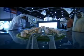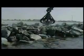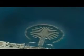It's amazing to think that 5 years on, the twinkle in Sheikh Mohammed's eyes is now actually becoming a reality. The project was a huge success when launched in 2001, with all properties selling out in 72 hours. Reclamation work began with the task of building an island of 560 hectares. That's bigger than 800 football pitches, and thus adding 78 kilometers of coastline to Dubai. Nothing like this has been done before. It's a great feat of engineering.